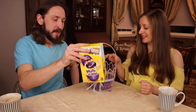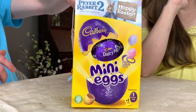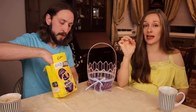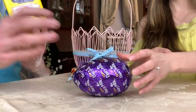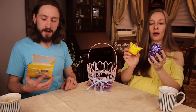All right. So this didn't fit in the basket before, but it's in there now. Okay, so now I'll pull it back out. This looks to be a lot of fun. This is a Cadbury Dairy Milk egg with mini eggs inside. And I think I read that the eggs inside are just chocolate eggs. So it's like chocolate eggs within an egg. Wow, check that out. Wait, hold on. It's so lightweight. It's not the mini eggs. It's not actually in the egg.